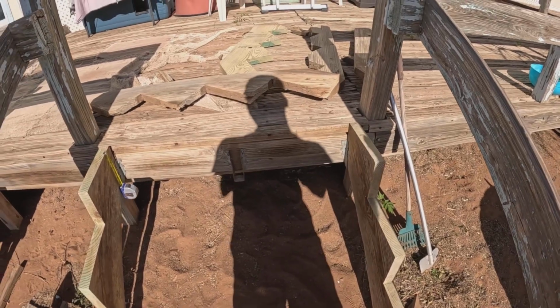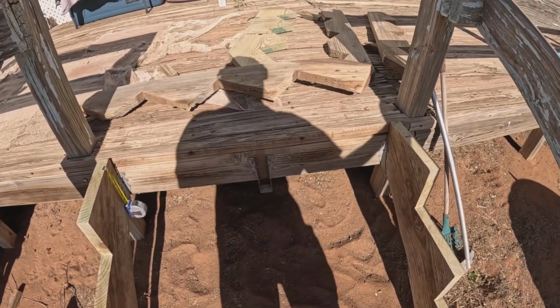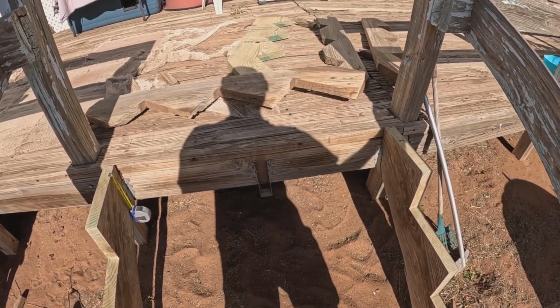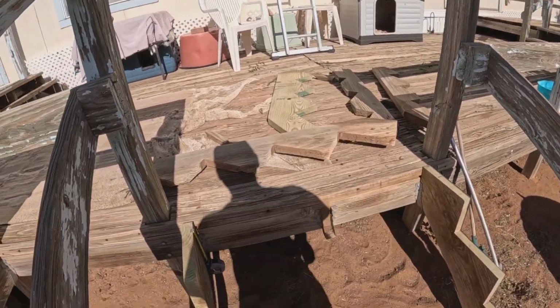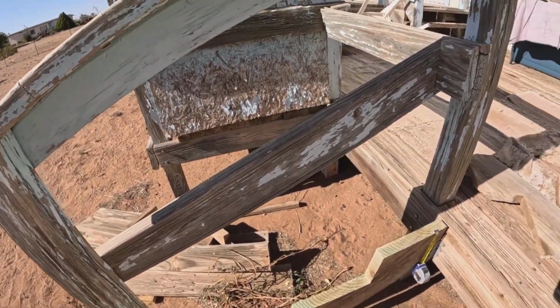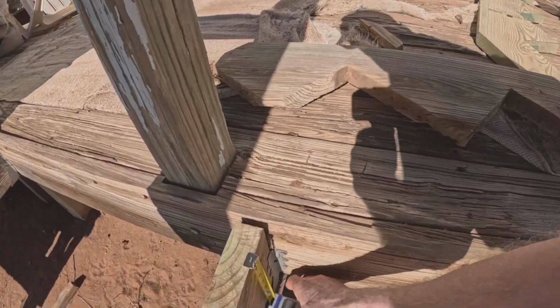It's like 90 something degrees out here, and a little bit too hot for me right now. So when it cools off this evening, I'll come out here and cut those down and then go ahead and anchor them at the bottom and start cutting and putting the steps on them.